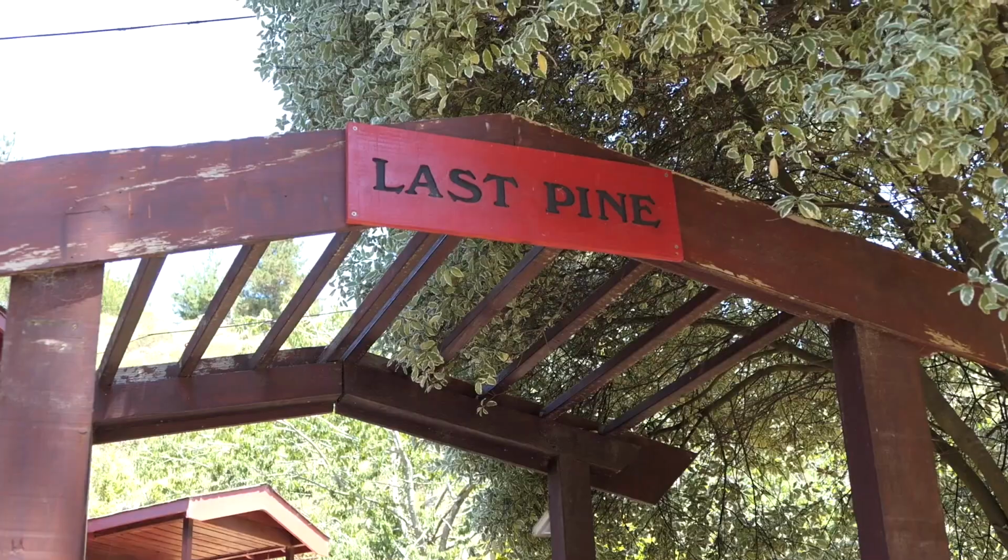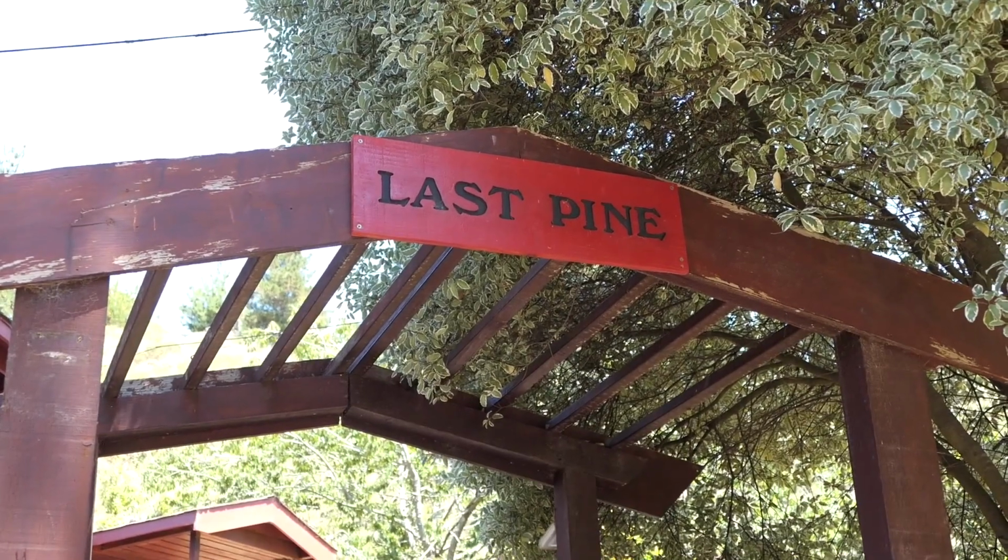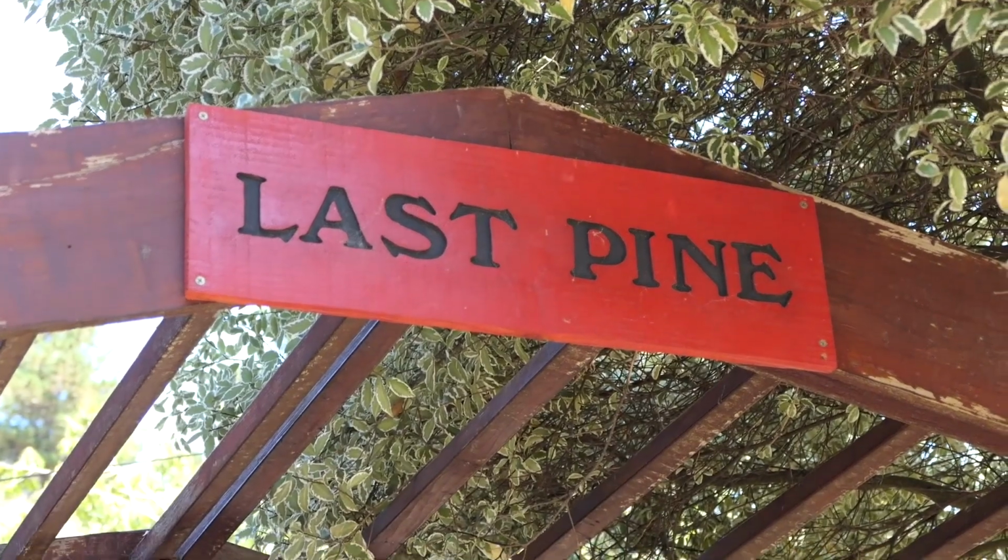I really liked the way the sign came out. And there it is in front of our house in Pacifica.